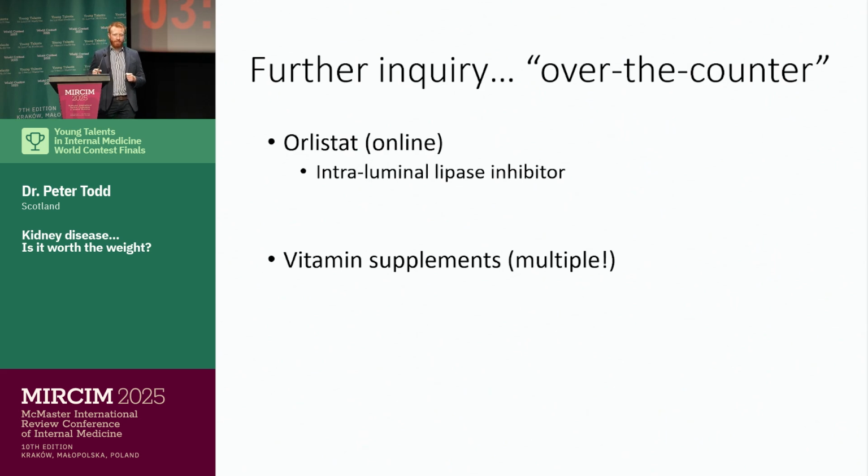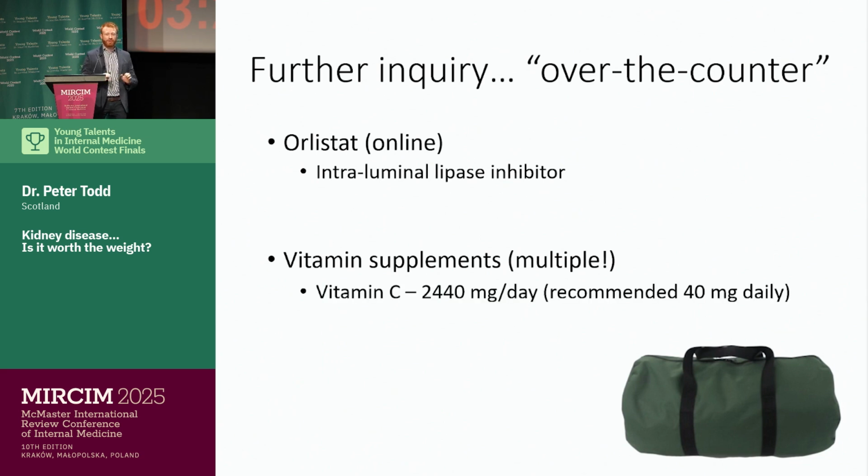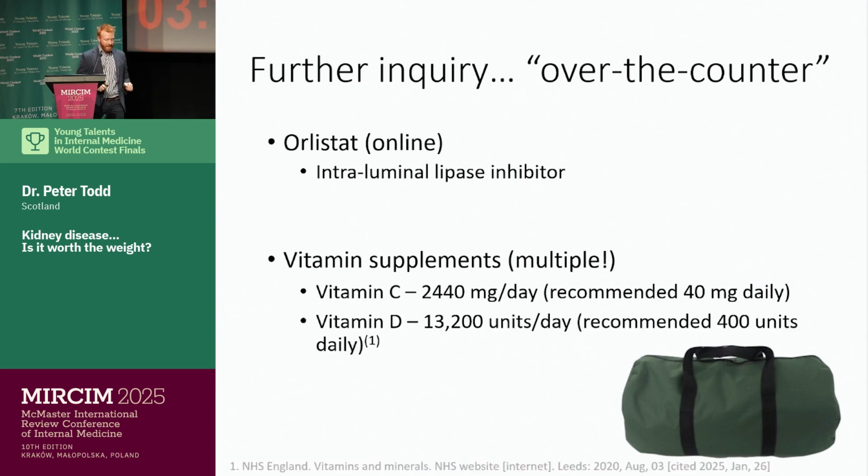He also had been buying multiple vitamin supplements just at a high street health shop. When I asked him to bring in his vitamin supplements so I could see them, he arrived with a kit bag full of these vitamin supplements. It was hard to fit them onto the desk in the consultation room for me to be able to see them. When I looked through the ingredients, in total, he was taking a huge amount of vitamin C. He was taking more than 60 times the recommended amount of vitamin C. He was also taking over 30 times the recommended amount of vitamin D every day just in these vitamin supplements, which he was getting over the counter, and his serum vitamin D level was very high.